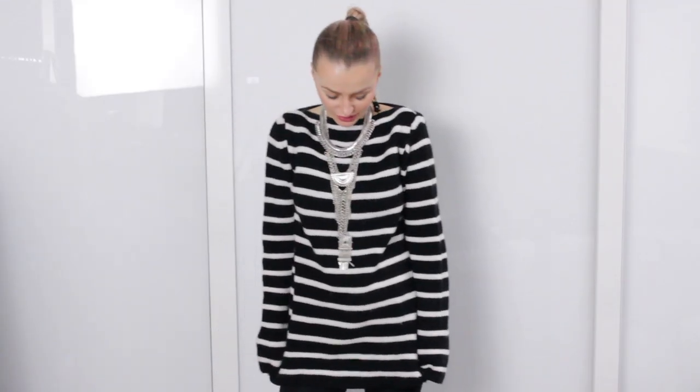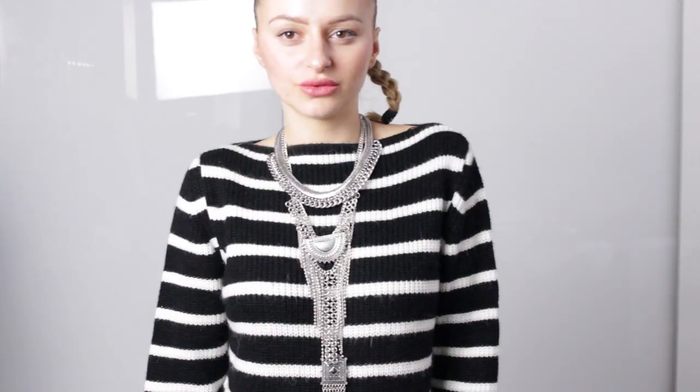I love to wear it with my black leather pants or my black ripped denim. It makes you look like you've put yourself together, even though you necessarily didn't. I like the knitwear fabric. It's really soft and really comfortable to wear.